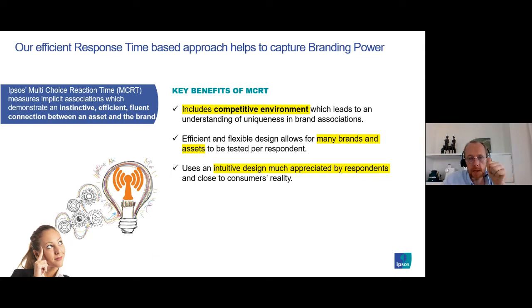One element which is very important is that it includes a competitive environment, and we've seen from working with, let's say, single choice reaction time that when you don't have that competitive context, after a while you create a bias which is kind of unavoidable. But when you have multiple brands, then people have to choose between brands, and therefore it's more sensitive, let's say.